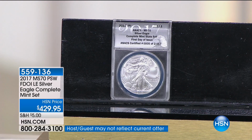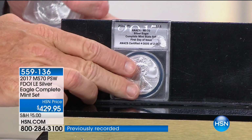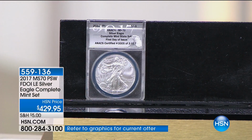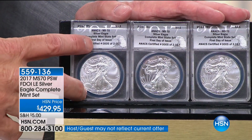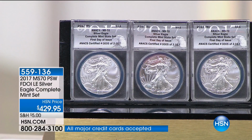Because first of all, while the government made a very tiny quantity of these coins, they did not tell us that these coins were even being made. And because they do not bear a mint mark, you have to have the coin certified and guaranteed. And that's exactly what we've got here. So we have got a perfect Mint State 70 2017 Philadelphia minted American Silver Eagle.